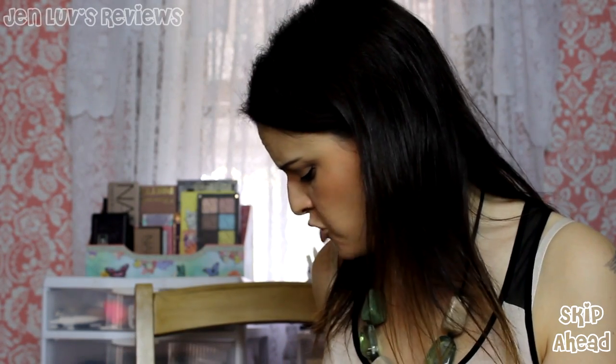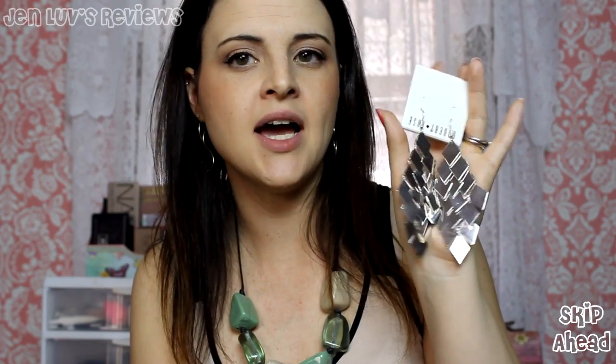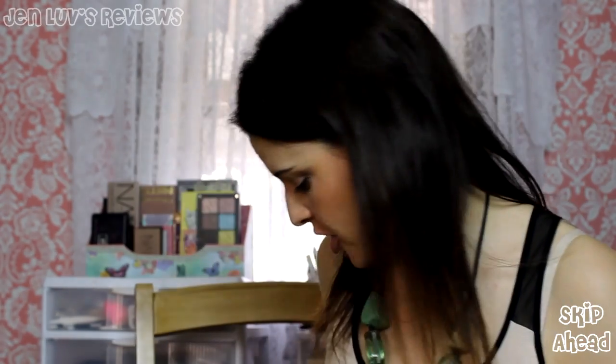I also got these Robert Rose earrings, and these were not getting any love on the site, and I can see why, because they're very big. I did wear these out one night, and I got a ton of compliments on them. The retail price on these is $20, and I do feel like it is worth the $20. They are very heavy, though, so if you don't like heavy earrings, these will not be for you.